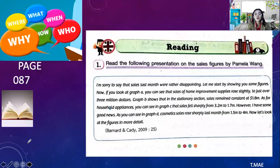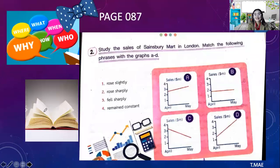All right, so for your reading section, you have to read the following presentation on the sales figures by Pamela Wong. Please practice reading aloud so that you would be able to master your English pronunciation and speaking skill. You're going to improve your speaking skill.